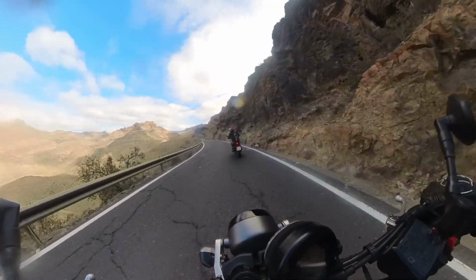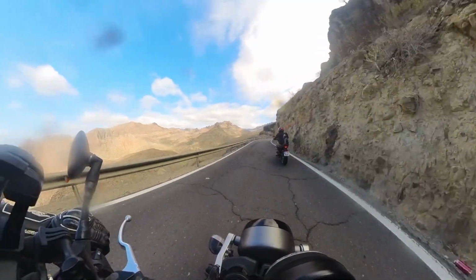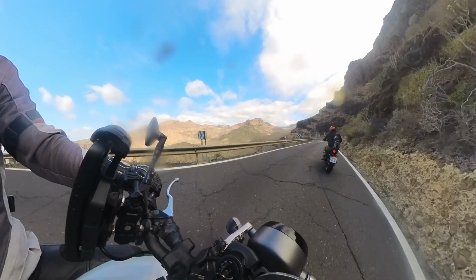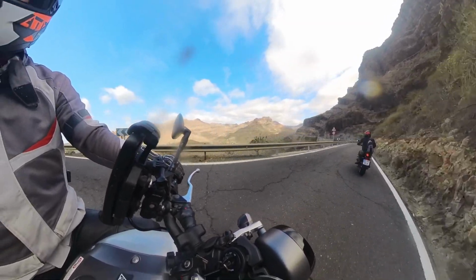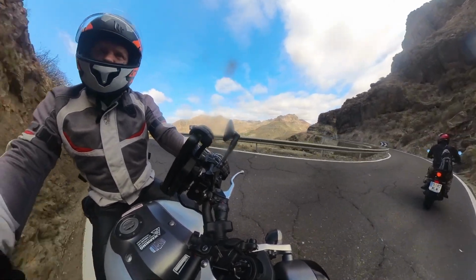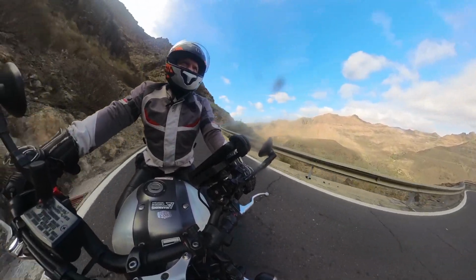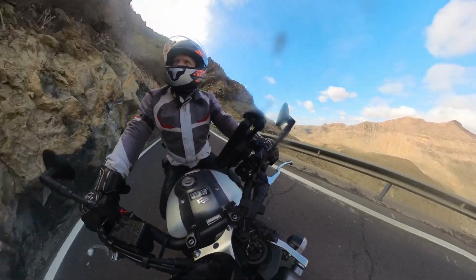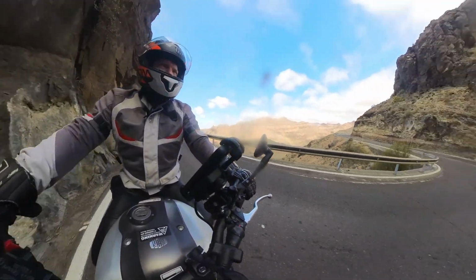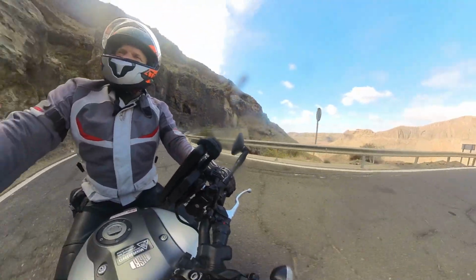Look at that view. I mean, that is absolutely amazing. And there's nothing here. There's no towns, there's no industry, there's no noise. It's just you, a motorbike, the wilderness, and the mountains. And if you've been to Gran Canaria or any of the Canaries before, you will probably be surprised at how green it is up here. Even though we're only just getting into the middle of the island, I'm seeing forests down there, and I've never seen a forest on Gran Canaria before.